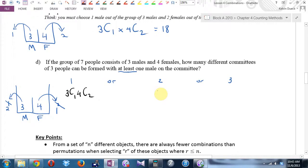Sorry? 2 choose 3. Can't choose from 2 people, you can't pick 3. 3 choose 2, yeah, that's what I thought. Good catch. By the way, the first number's always got to be the bigger number. You can't pick 3 people from 2 people. It doesn't work, right? So it's going to be 3 choose 2, 4 choose 1.